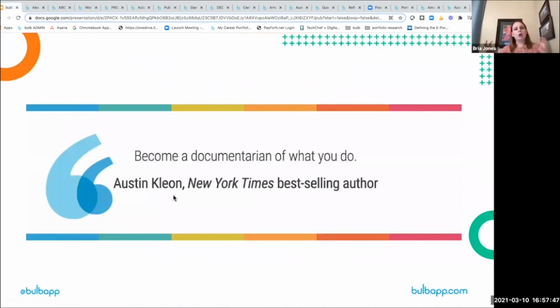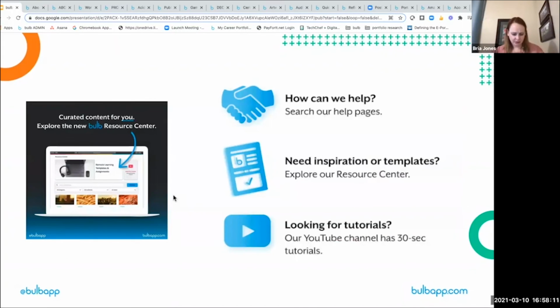Okay, I love this quote because I think this really sums up the work that we've been talking about adding into your portfolio, but it's become a documentarian of what you do. And it really is adding those pieces, documenting your experiences, your work, your thoughts, and that is what ultimately becomes your portfolio. Okay, hopefully you guys learned some great tips on what to include in your portfolio.